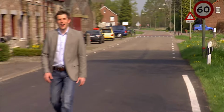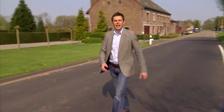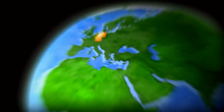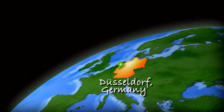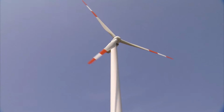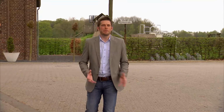Right here, right now, I'm crossing the Dutch-German border, where the edge of the Netherlands meets the cutting edge of German ingenuity. You've gotta love road trips. Germany is a country so eco-conscious they've become Europe's biggest producer of wind turbines and solar power. It's here, in this picturesque countryside of Selfkant, Germany, that a Dutch dream becomes an eco-reality.